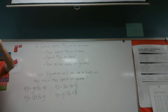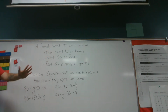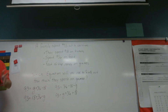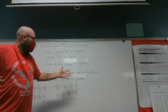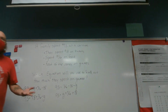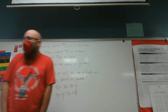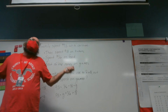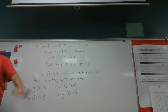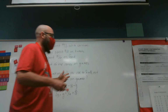Now, the reason why students find this problem confusing is because you have to pick one of these. But before you pick one of these, it gives you enough information to figure out how much they spent on games. So the first thing I want to do is figure out how much they spent on games. It doesn't ask us to. I know that it doesn't ask us to, but it's going to help you figure out the answer.